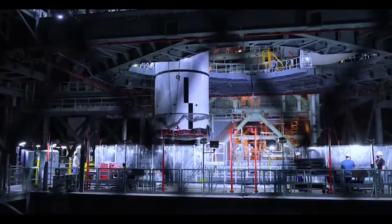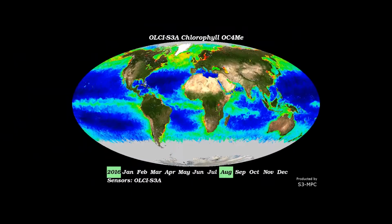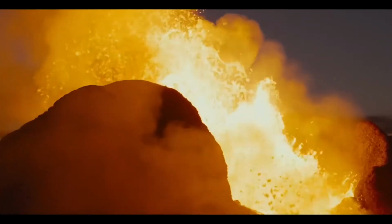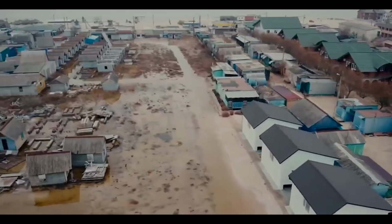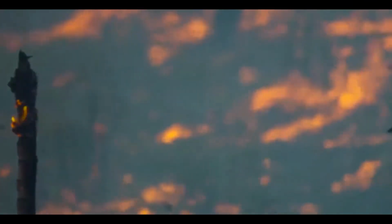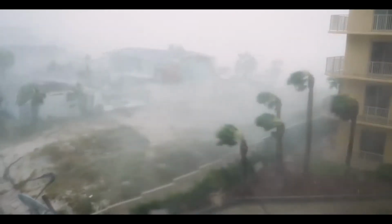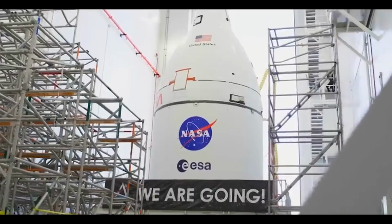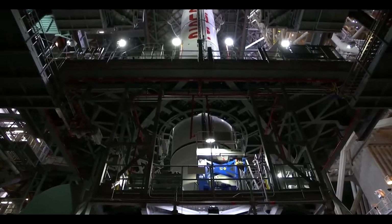Data gathered can help us to understand weather patterns, monitor air quality, track and predict the effects of climate change. The satellites track the impact of extreme weather and natural disasters like fires, drought, and hurricanes. We can understand better areas at risk, make predictions about future events, and coordinate a rapid response.